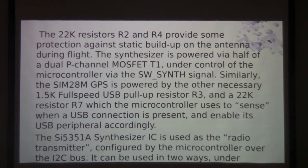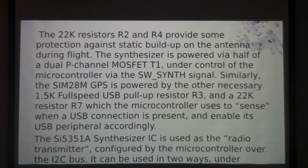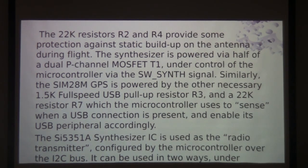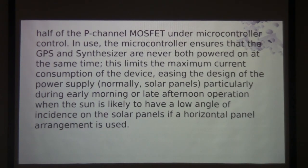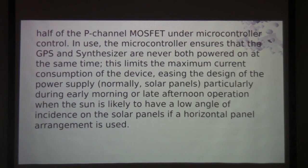The 22K resistors R2 and R4 provide some protection against static buildup on the antenna. The synthesizer is powered via half the dual P-channel MOSFET T1 under control of the microcontroller via the SW synth signal. So this is just more technical on it. I'll just go over it quickly here. So anyway, he's really done a lot of design on this to make it low power and efficient, is what this boils down to.